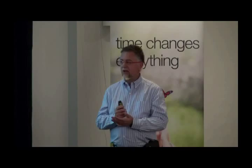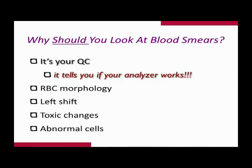So I can practically predict with high accuracy any of these abnormalities from looking at the graphics. I can tell you if you have a left shift or toxic changes or if we see abnormal cells. And I'm going to show you examples quite quickly here.